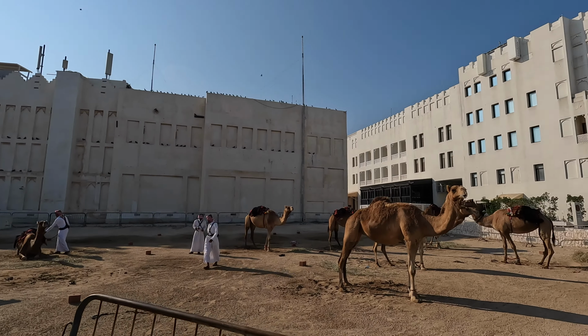We're now just on our way for the second part of the tour to the falconry area as well. It's great actually to come early in the morning. I think the guide said that throughout later on through the day this area gets quite busy. It's good to see when it's quiet. These, the falcons.